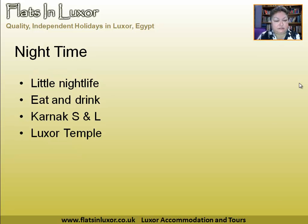You've got a sound and light show at Karnak Temple, and that is in various different languages, and it's a processional one. It's a bit kitsch, but I actually quite like it. I've seen it quite a lot of times, and I really do like it. Luxor Temple is floodlit at night and very, very interesting to go round. It's almost like going around a different temple because you see different inscriptions highlighted because of the deeper shadows. So very, very worthwhile going round.